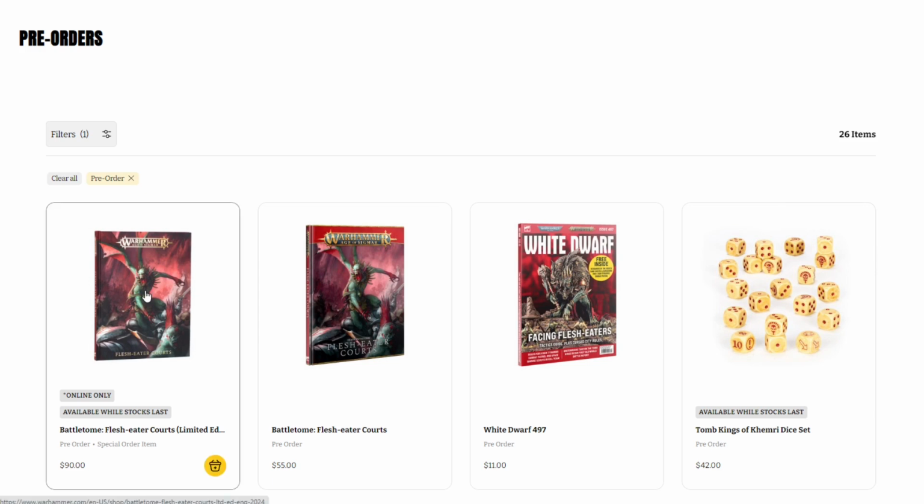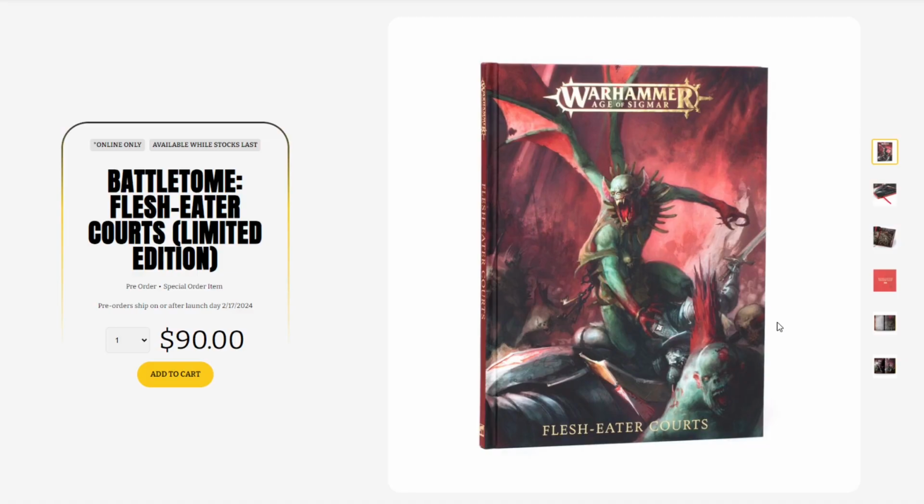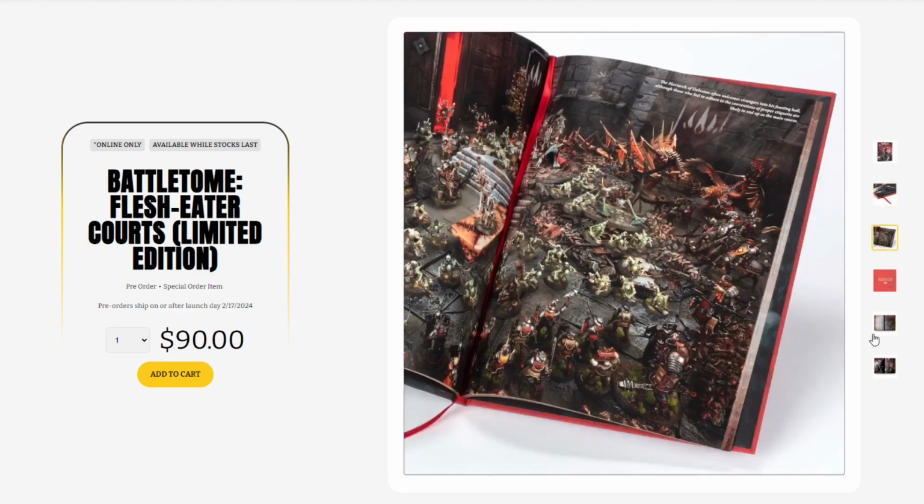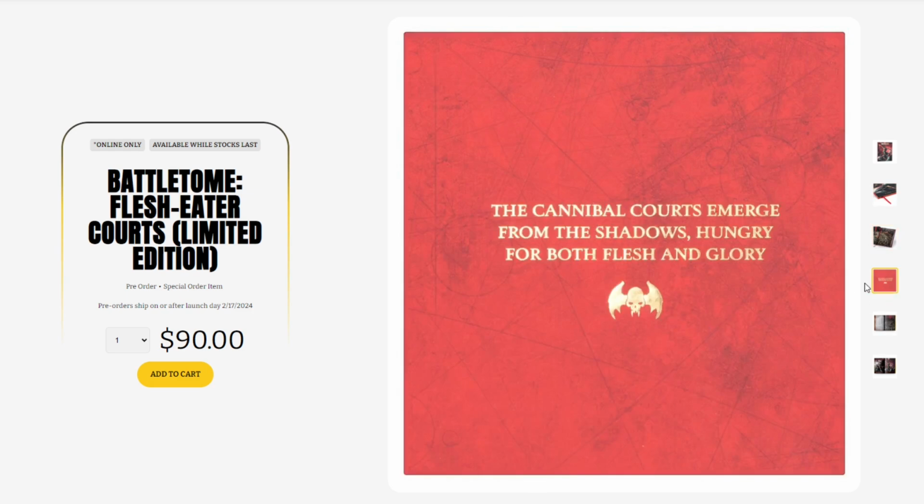Alright, so right off the bat, we have the available while stocks last Flesh Eater Quartz limited edition Codex. So $90 for this Battletome. It is the limited edition one, and it's numbered 0 to 300, which is kind of weird to me. The cover itself is pretty cool. $90 is definitely expensive versus the $55 regular version. We got the gold edges, we got the little bookmark, all that cool stuff. Definitely nice quality piece and everything.